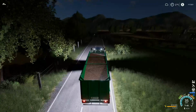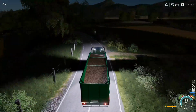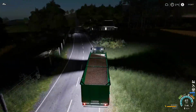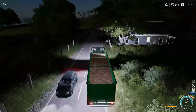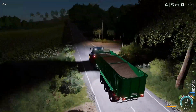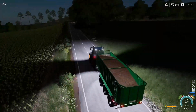So yeah, we're pretty much done working the Upper Plateau for a while. I think the next episode is going to be Lower Plateau. Our sunflowers might be ready by then, but definitely got to fertilize our cotton fields and our grass field. That's basically where our main money is coming from.